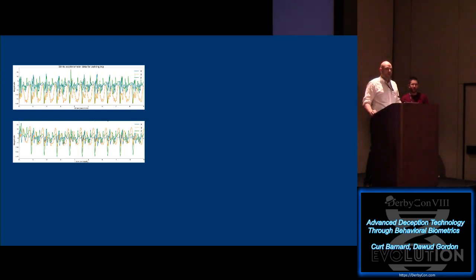And here's a great example. So this is me walking, and this is, for example, Curt walking. And you can see that these two signals, one off of my phone and one off of his phone, they're similar to each other, but they're also different. They're a lot more similar than they are different from each other, but there's definitely a difference.